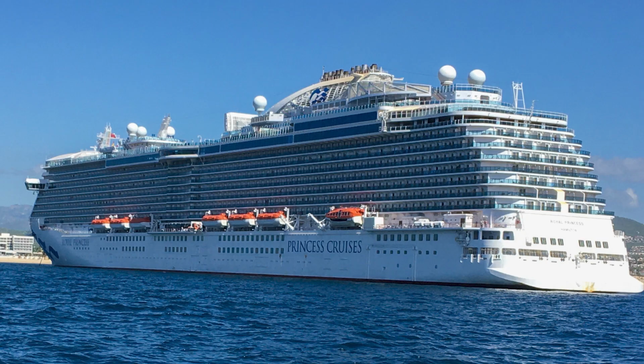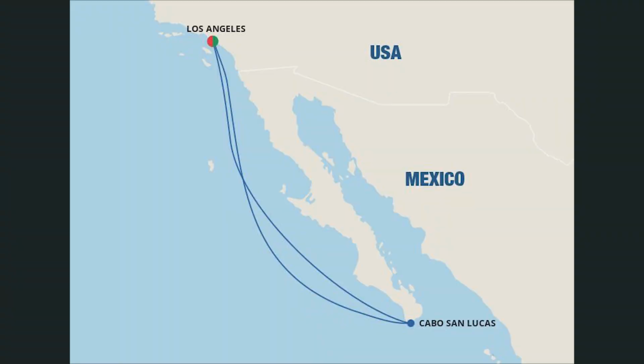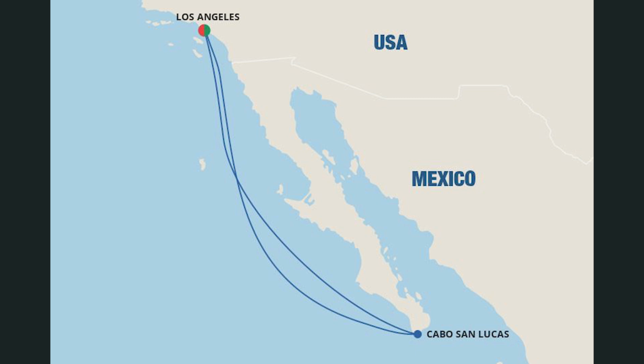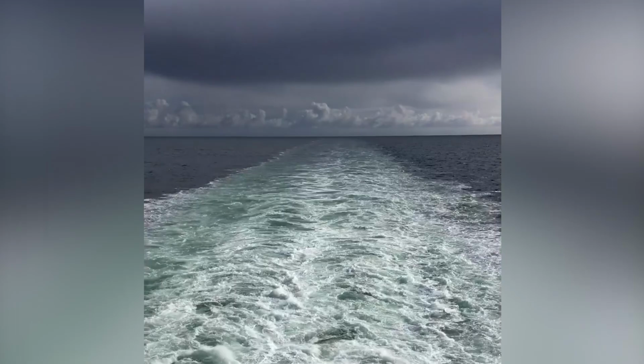Well, when I was pricing out flights and hotels and food and all that, I figured it would be cheaper just to hop on a cruise ship and go down there. Cruise ships leave from Los Angeles and go to Cabo all the time. So I booked myself on the Royal Princess, which was scheduled to leave Los Angeles, arrive in Cabo overnight, and then come back to Los Angeles. So we left the port of Los Angeles and we were on our way to Cabo.